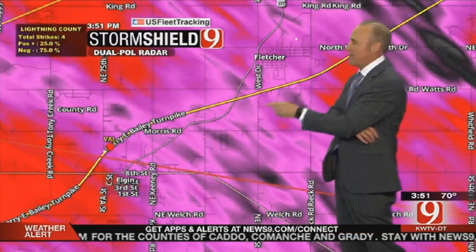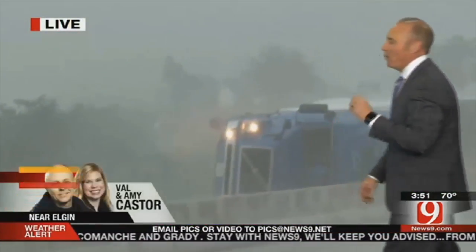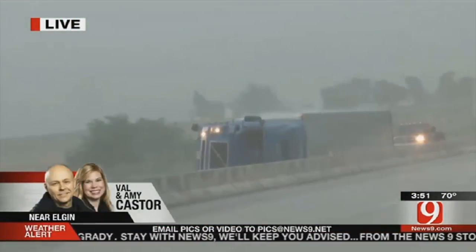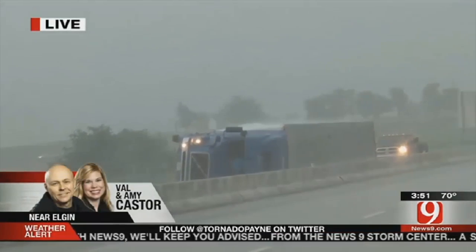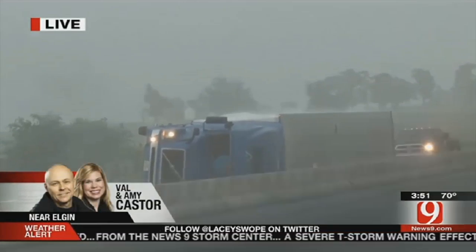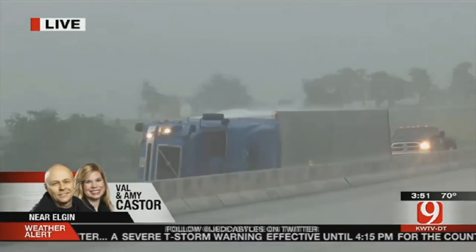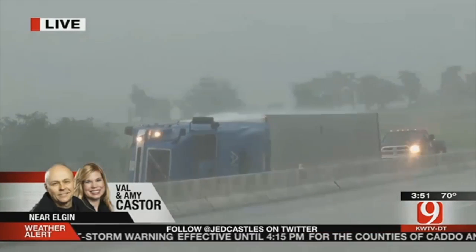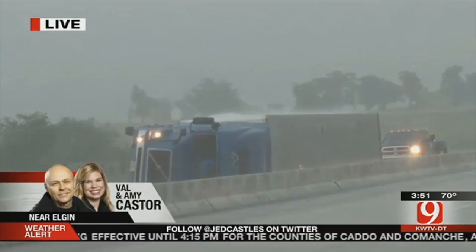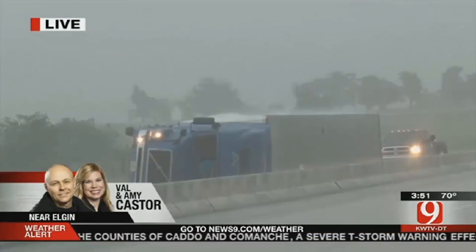Okay. All right. Let's go back to Val Castor. And Val's right here on the Turner with a tornado cross. Val, what type of damage do you see there? Give us an update, Val. Okay, David, we are 1 mile north of the Elgin exit right on I-44 on the H.E. Bailey Turnpike, and that's where the semi was knocked over. Now, he is in the southbound lane, and he is knocked over towards the right, so the wind was obviously coming from the west to the east when the tornado passed over here.